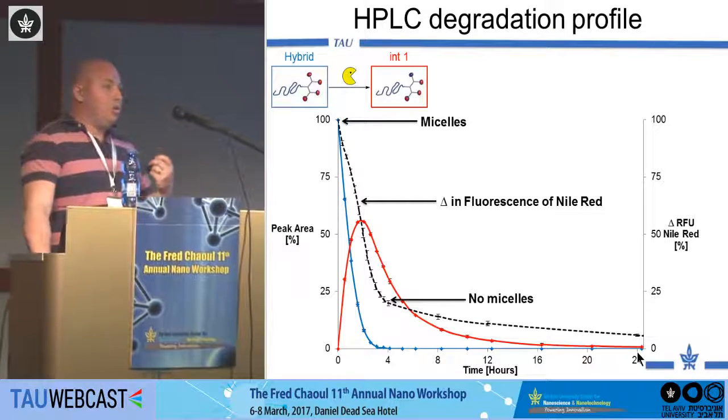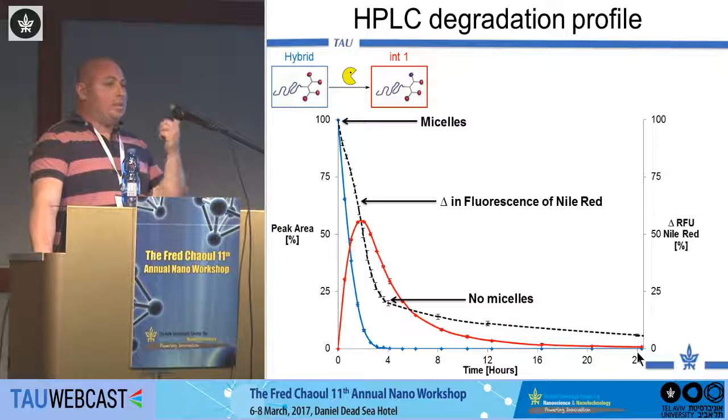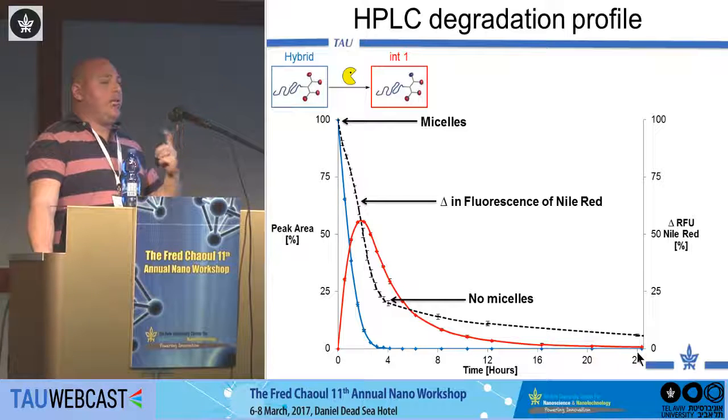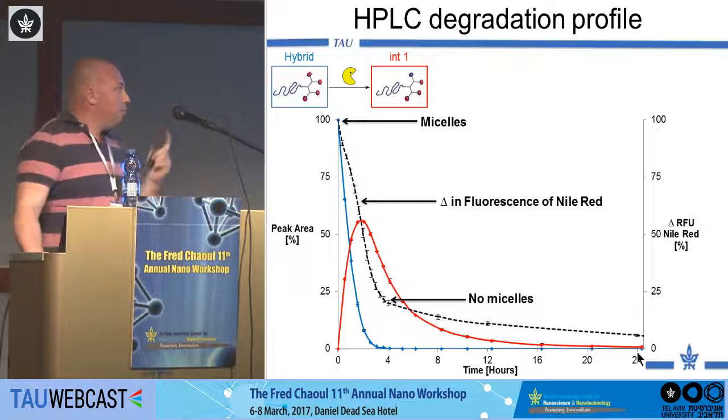So we could conclude by using dendrons, which are great, that it only took one enzymatic cleavage to cause most of the micelles to disassemble. The enzyme did not need to cleave all the groups, it only had to cleave one.